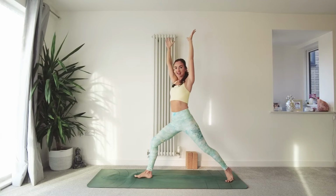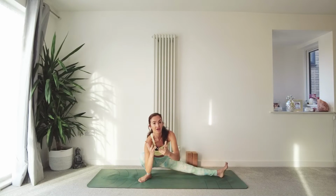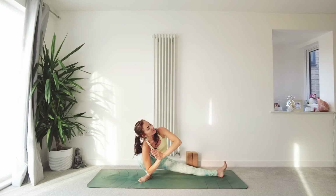Now turning to the side, we're going to float down into our right side Skandasana, hands to heart center. Sending your gaze up to the sky. If you need to stay higher up in your Skandasana, you absolutely can.